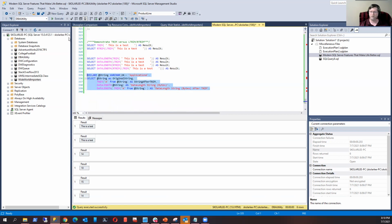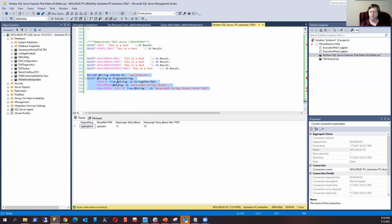You can also do things like get rid of letters within strings. So this declares a string of application A, and this says trim A from the string. So you get application A, but no A at the beginning and no A at the end. And here you see the lengths for these particular result sets.